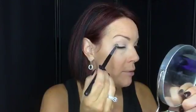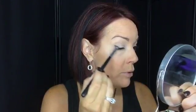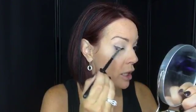We're going to smoke it. So I'm going to actually do the bottom too. So I'm going to go in and smoke the bottom. And I'm going to focus on the outer corner only. Okay, so I'm not going all the way across. You can see just how I smoked the bottom outer corner. And then I'm going to smoke the top. And I'm going to stay along the lines of that wing. Okay? So stay along the lines of that wing.